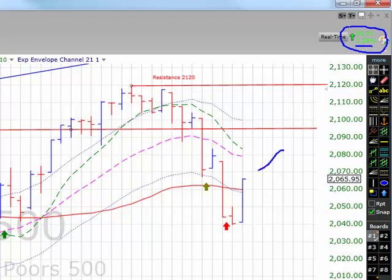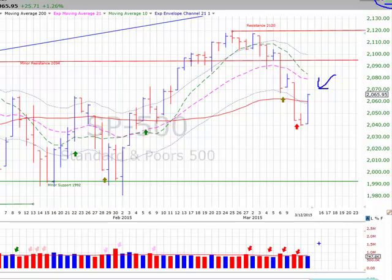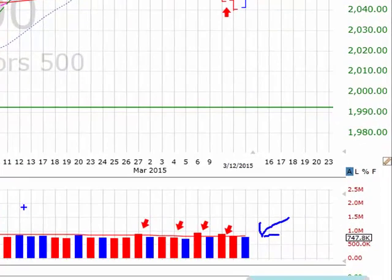It also closed at the very top of its daily trading range. Trading volume was just a shade below where it was the day before, and so we did not pick up an accumulation day on the S&P. S&P went into a confirmed uptrend back on January 8th. That uptrend is currently under pressure.